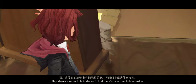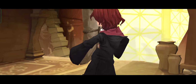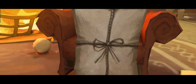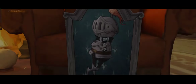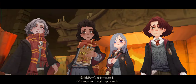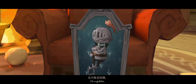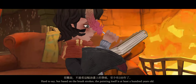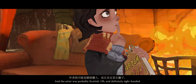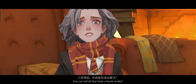Hey, there's a secret hole in the wall. And there's something hidden inside. It's a painting! Of a very short knight, apparently. Maybe it's an elf. Or a goblin. Hard to say, but based on the brushstrokes, the painting itself is at least 100 years old. And the artist was probably Scottish. Oh, and definitely right-handed. You can tell all that from a brushstroke?